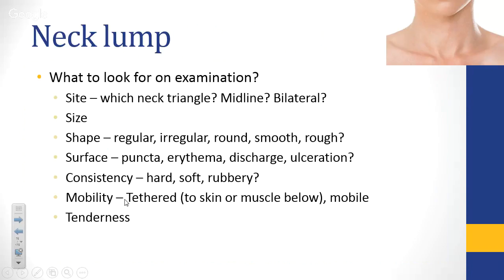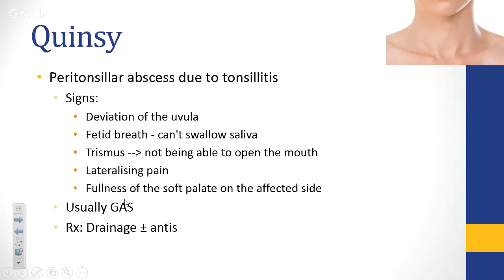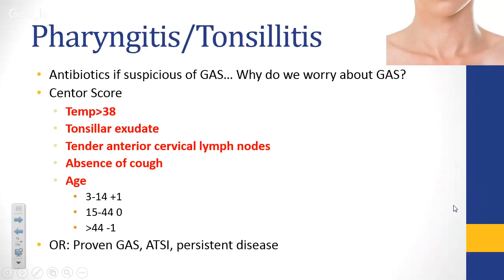Okay, so this is about neck lump. I think, yeah. When would you do a rapid strep test? Yeah, when you're not sure enough to give antibiotics, but you think it might be bacterial, so you want to test for it. I guess if you had pus on the tonsils, that would be a good indication. And if 3 or 4 of these are present, then there's a 30 to 60% chance of having group A strep. So if you want to double check, then I guess you do it. Sorry if that doesn't answer your question particularly.